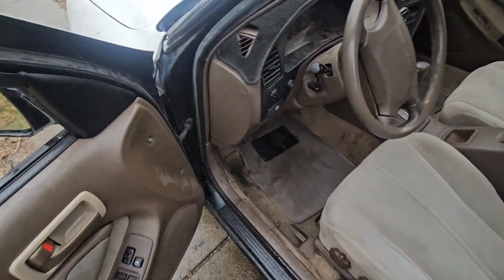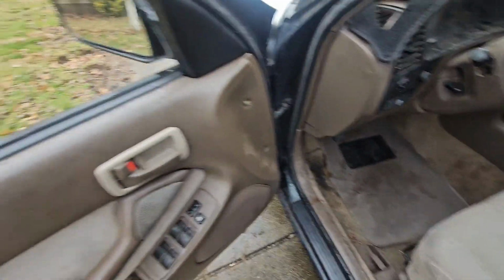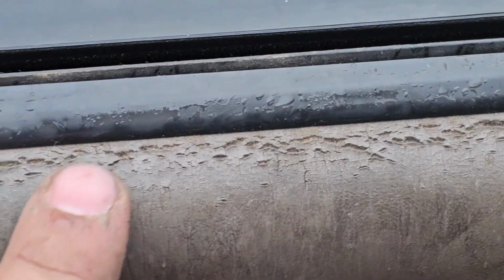So without further ado, give you a little quick tour inside. Tan interior. This car lived in Mexico, or New Mexico, its entire life. So the sun has not been very kind to it.